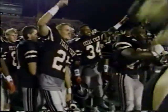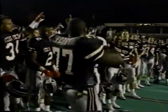After the game, well, Texas Tech's football players had this to say to the students.